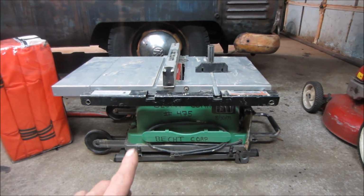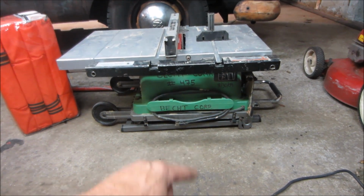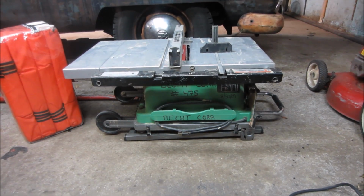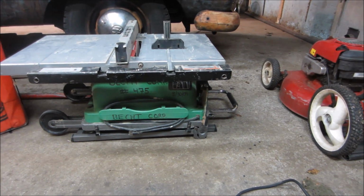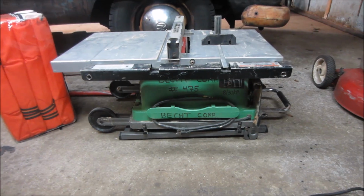I have a Delta table saw, but I like this one with the wheels and everything on it, and then its own stand that kind of flips up. Takes up a lot less room when you're not using it, and it's easy to move it around, kind of like a piece of luggage. I could carry it through the airport. So that looks pretty cool.